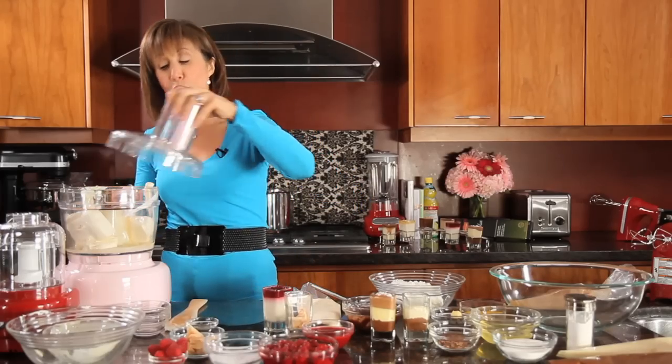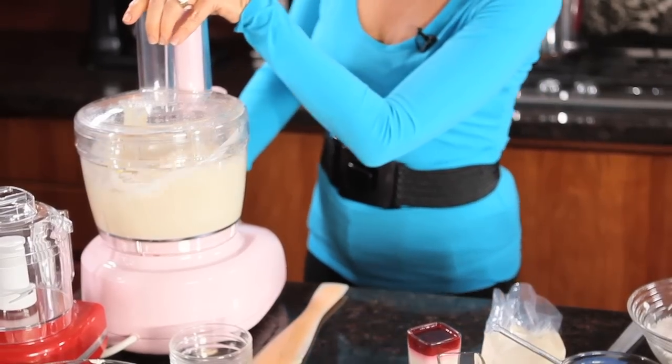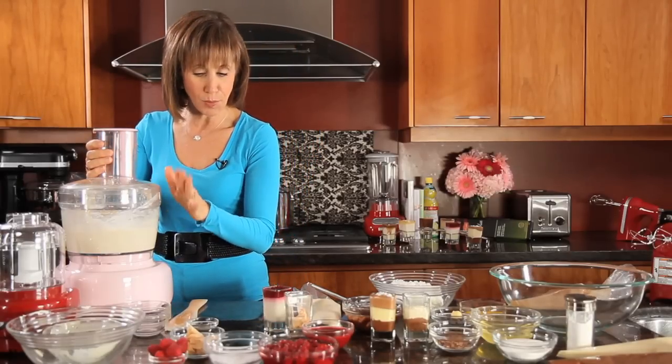And now what we want to do is just process this up until it's nice and smooth. So these are always these noisy machines. It takes about 30 seconds to do, but you get the idea. Process it until it's really, really nice and smooth.